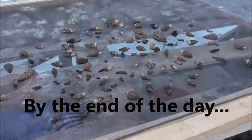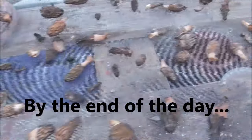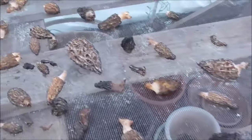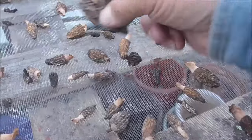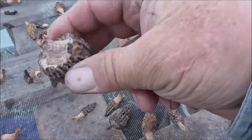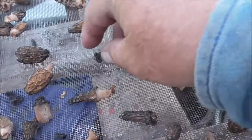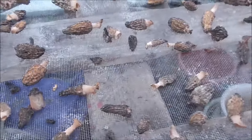Amazing how these things shrink up to nothing. There weren't very many of these that weren't touching this morning. And they're still soft. They're not dry yet. They'll shrink even more. These little tiny ones, shoot, they're hardly even worth the effort, but they taste good.